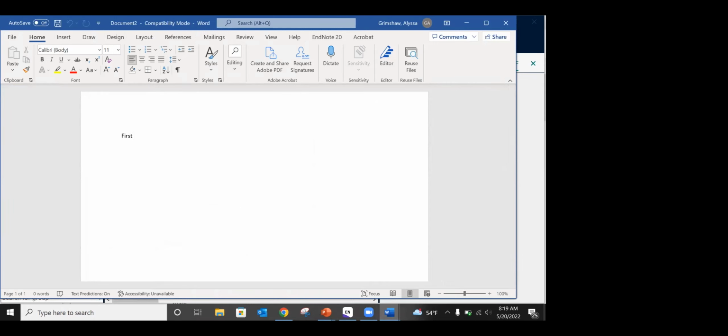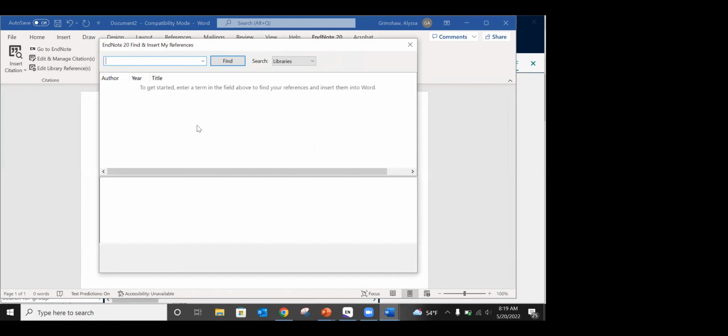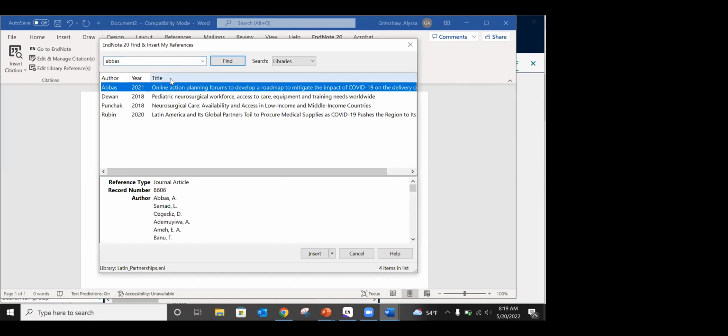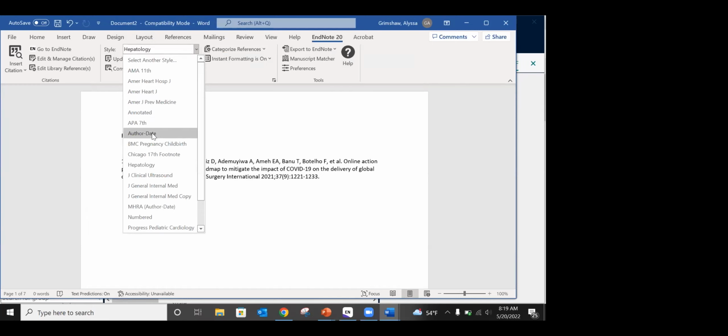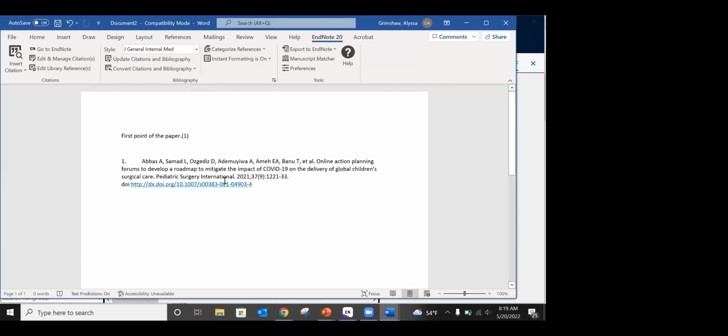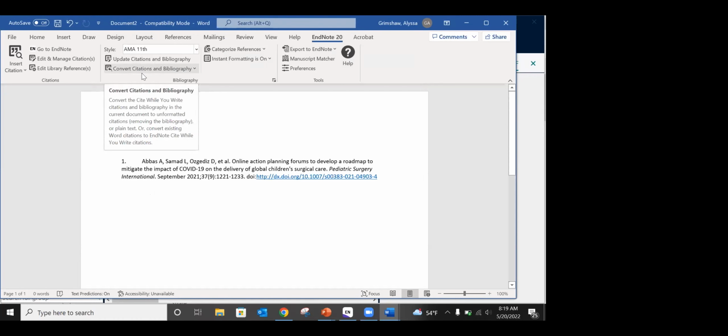So say we do the first point of the paper, and we go into this EndNote X20 tab. I can click insert citation, and I know that there's papers by this author. So it will pull up those papers that I was thinking about and I can insert it. Say I didn't get into this paper and I decided to submit to the Journal of General Internal Medicine, it will automatically change to be in that format. So for instance, this added that DOI at the end. Let me change it to one that will change the citation style. So that added a number up here.